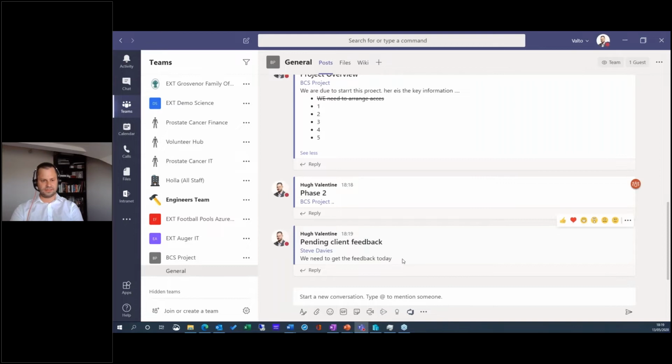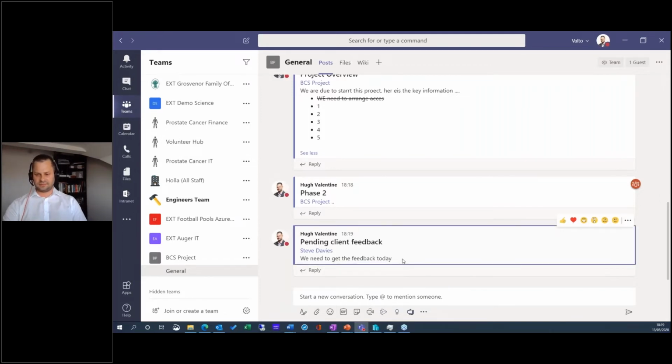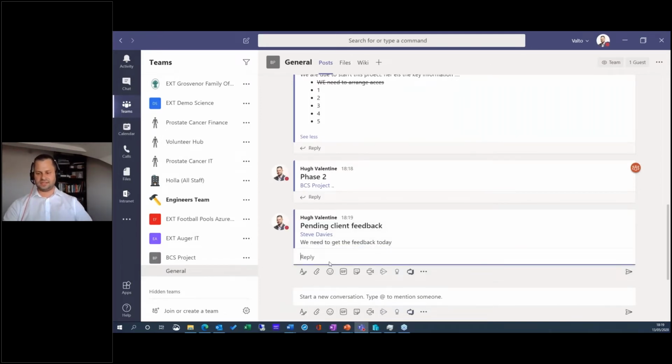So perhaps I've tagged Steve in to say, we need to get the feedback today, and then send that over. If somebody else in the team then suddenly decided, oh, I need to chase Steve for the same thing, when they come into this project, they'll see that I've already done it, and then they won't do the same. So it's reducing the repetition.